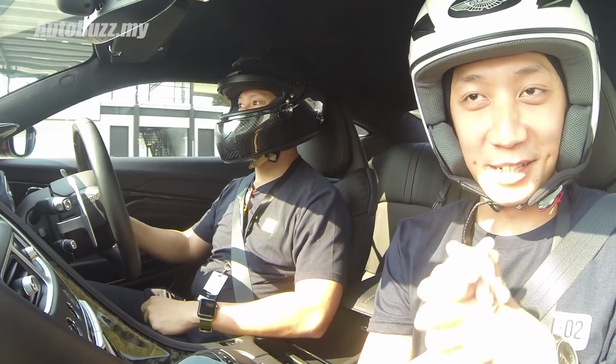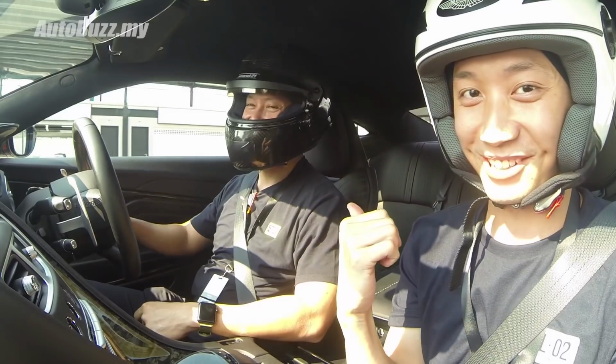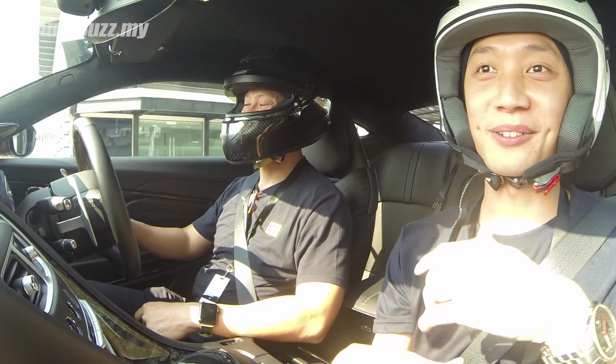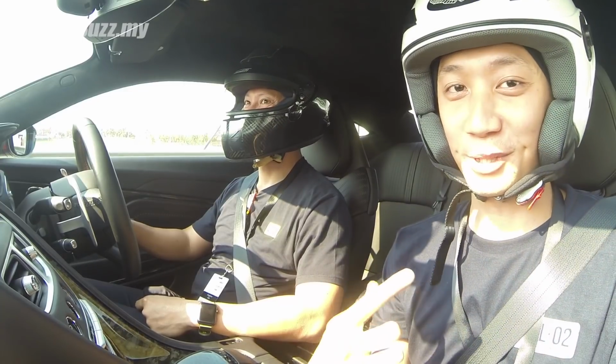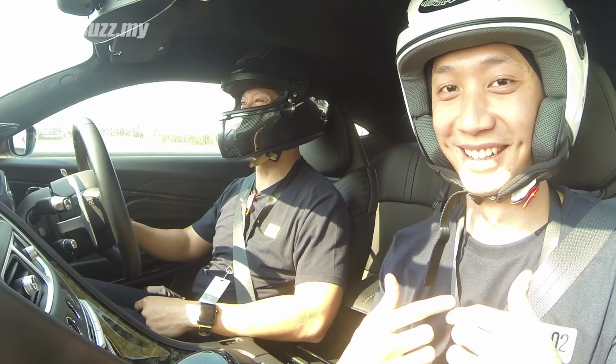Such a gorgeous car. Right, so I'm in the DB11 now. I'm Eugene, obviously. Instructor is also called Eugene. What are the odds? So he's gonna show me what it's like driving this car around the track, give me a few pointers, and then after this first lap, we're gonna switch places, and then it's gonna be my turn to frighten the shit out of him.